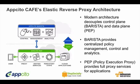In the data plane are Appcito Cafe Policy Execution Proxies, or PEPs. PEPs are clusters of application-intimate proxies that enforce application-level policy directives. PEPs analyze incoming requests against policy directives for load balancing, security, caching, performance optimization, and more. They perform these functions in a single pass, keeping latency at a minimum. PEPs also collect performance and health metrics. These metrics are used to auto-scale PEPs as needed, and ultimately pass the data on to Barista for improved application health and performance visibility via dashboards, anomaly detection, and logging. PEPs also manage session state, ensuring a consistent user experience while the underlying infrastructure is undergoing frequent changes.